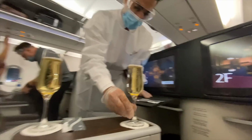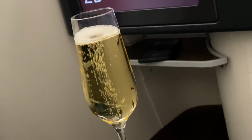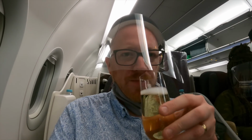You're serving us champagne. Thank you very much. Cheers, enjoy. The aircraft may be smaller, but there was no surprise that Qatar Airways service was just the same as you'd expect on their wide-body fleet. Boarding drinks consisted of a glass of champagne while we waited for the rest of the passengers to board.